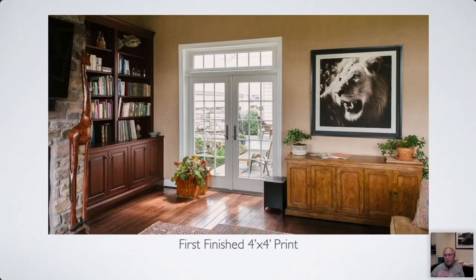So if you're going to mount on Gator Board, for example, there's no point really printing on 300 GSM because the print's going to be mounted. So you might as well do it at 190 GSM, which will cost you less money also. They'll use the same amount of ink, but why not save a little bit if you're going to mount it? The other issue is that 190 GSM is a lot easier to handle when you go to mount it onto Gator Board.